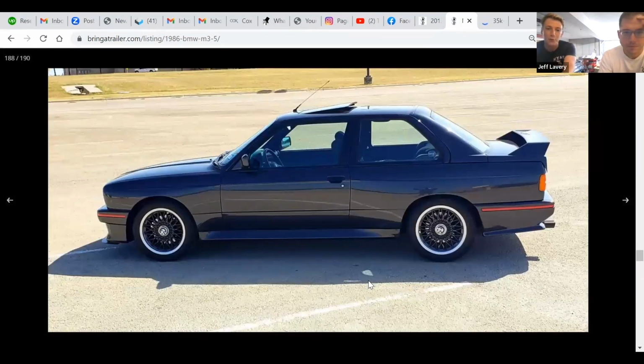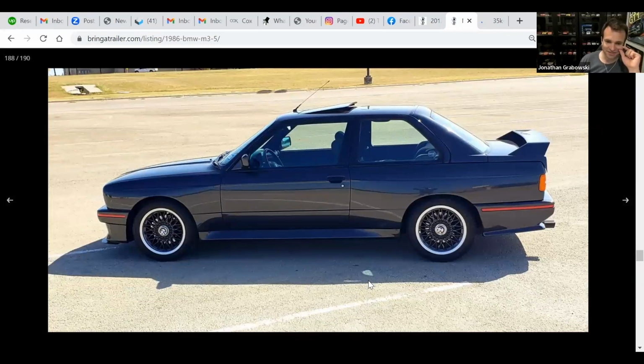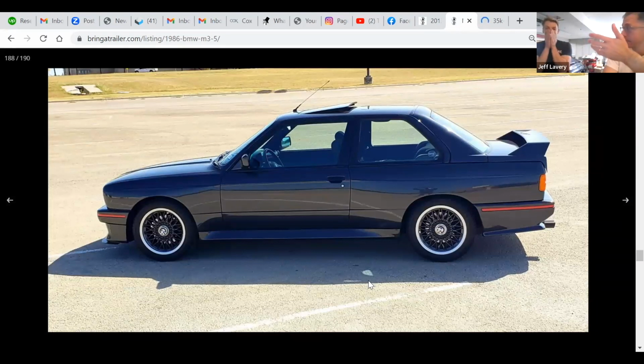I mean, it is a true 80s homologation. It's the homologation 80s special. Well, it is. Literally, it's the 80s interpretation of the E9 Batmobile. Dude, it's my favorite car. How does this car not worth double in 10 to 20 years?